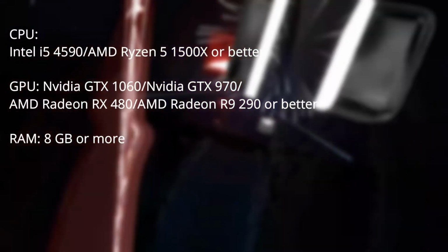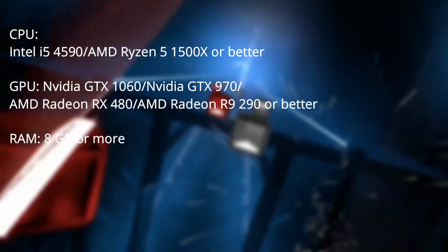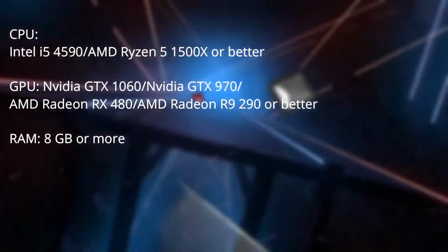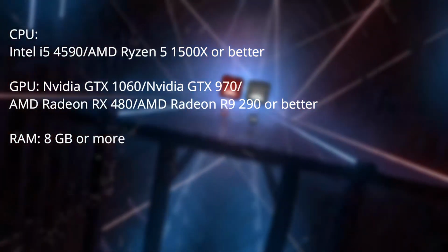Keep in mind, for this section, you're going to need a gaming computer with at least an Intel i5-4590 processor, an NVIDIA 1060, and 8GB of RAM. We'll split this section into 3 categories: low-end, mid-range, and high-end. Starting with low-end, we have the Samsung Odyssey Plus. The Samsung Odyssey Plus is a great budget headset.